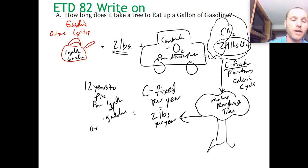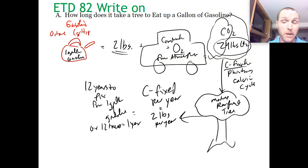Or another way to look at it is you could say it would take 12 trees working nonstop for 1 year to fix that 1 gallon of gasoline, which tells you an important thing, right? How many times have you filled your gas tank? This is just for 2 pounds. You put a lot more than 2 pounds in your car every time you fill it up. This means an important thing.